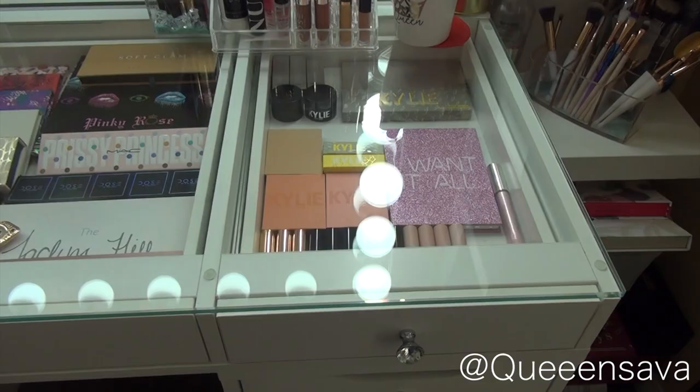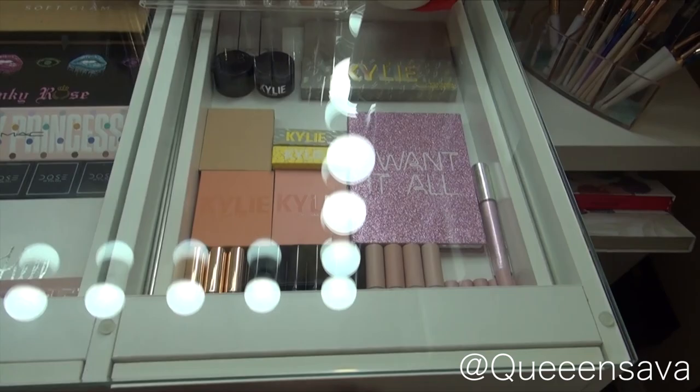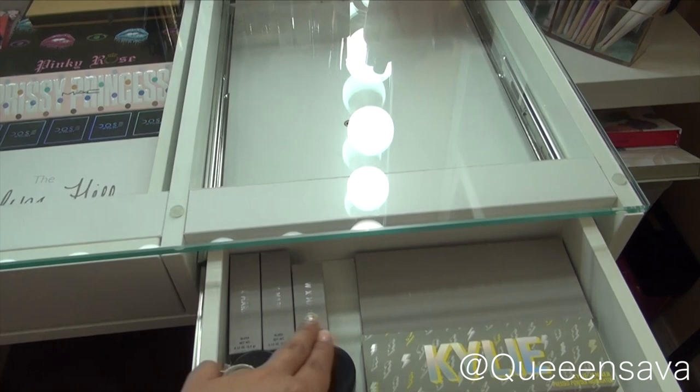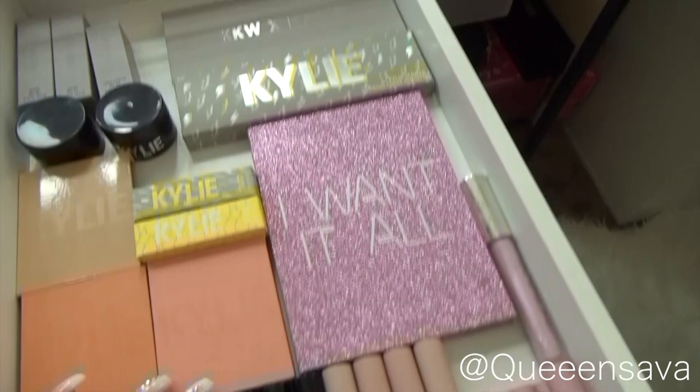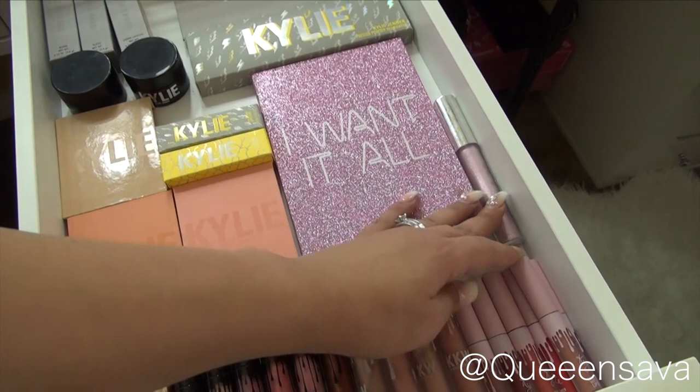So now I'm going to show you guys what's in the Slay Station, what I have on display. So right here in this first drawer from the Slay Station, looks like this. In here I have all my Kylie, and then I recently added the KKW and Mario collaboration. So these are the Coco collection, Kylie, the KKW with Kylie, and then her birthday collection, some of the weather collection stuff here as well.